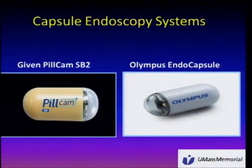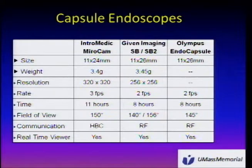So these are the 2 systems. This is the SB2. Both of the small bowel devices only image in one direction, and there are other devices, one for looking, excuse me, at the esophagus and one for looking at the colon, which have double-ended imaging capabilities and generate a lot more data. By way of physical comparisons, these devices are quite large pills, but 99% of the people can swallow them without much trouble. They weigh very, very little.